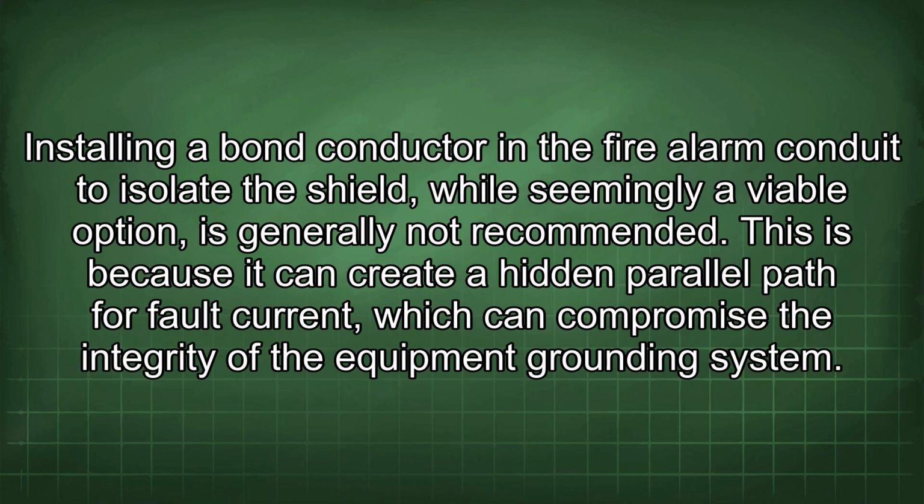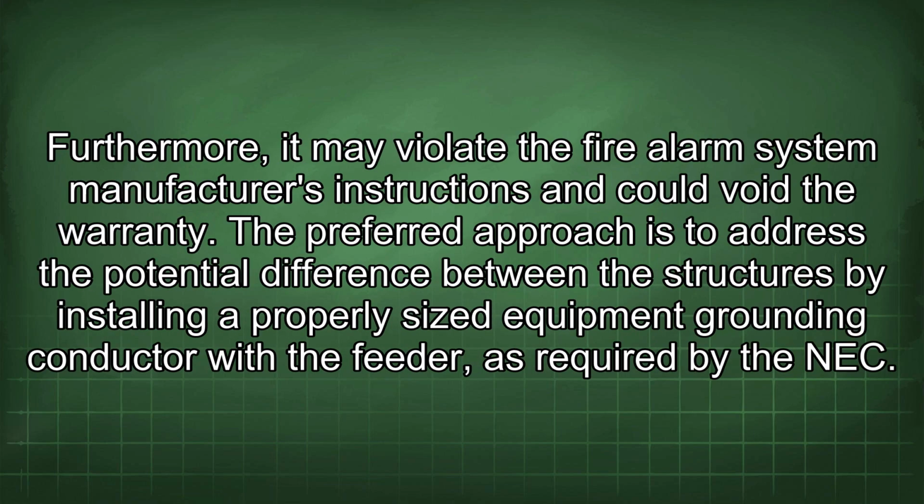Installing a bond conductor in the fire alarm conduit to isolate the shield, while seemingly a viable option, is generally not recommended. This is because it can create a hidden parallel path for fault current, which can compromise the integrity of the equipment grounding system. Furthermore, it may violate the fire alarm system manufacturer's instructions and could void the warranty.